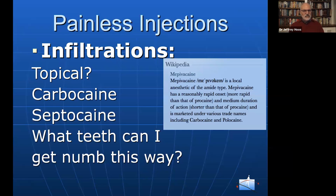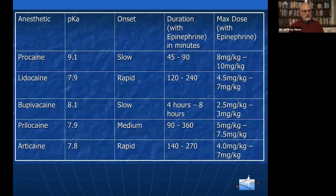Mepivacaine is a local anesthetic of an amide type. Mepivacaine is reasonably rapid onset, more rapid than procaine, medium duration of action, shorter than procaine, and is marketed under various trade names including carbocaine and polocaine. You need to know what you're using. Again, understanding what you're using.